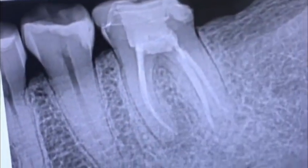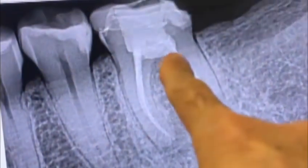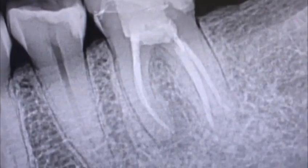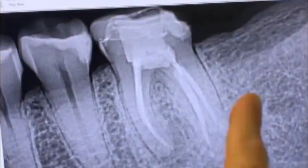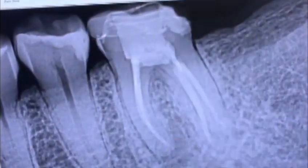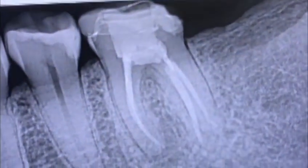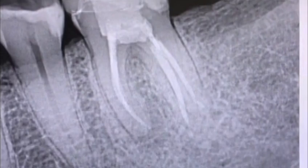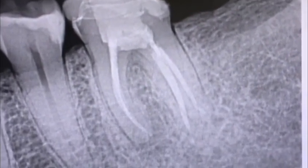This patient was referred to me for endodontic retreatment of tooth number 19. According to the patient, the root canal was done by an endodontist about 4 years ago. She received the crown first, and then the tooth started to hurt. Her dentist referred her to an endodontist, and the endodontist went through her crown and did the root canal for her.